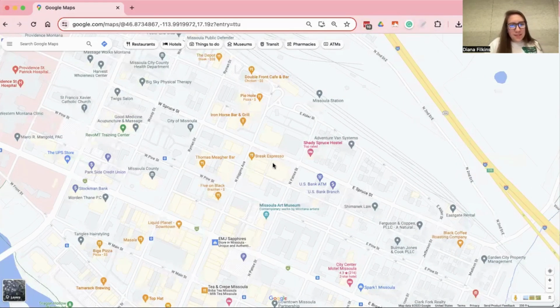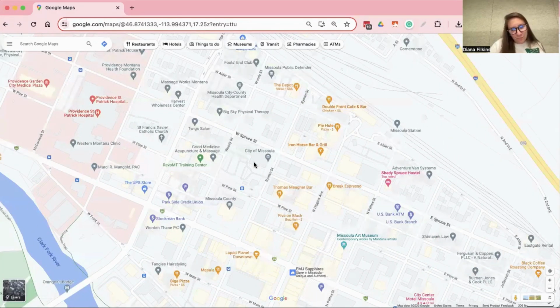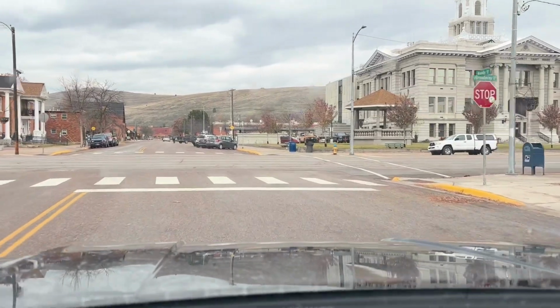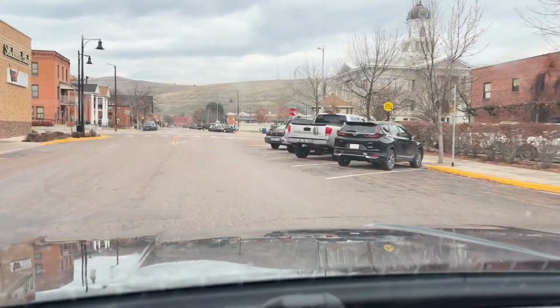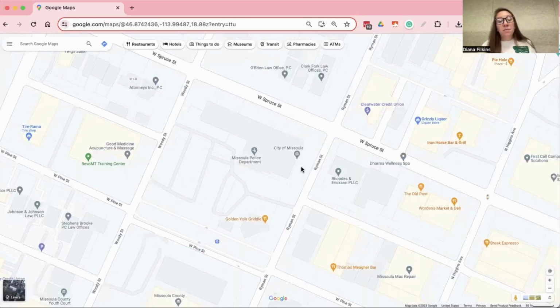All right, so also in this downtown area, you will see the courthouse. You'll see the police department, the courthouse is right there. That is where you will have to go once you do move to Missoula and you want to register your car. You will need to go to the city of Missoula, the courthouse, to figure out your car registration.